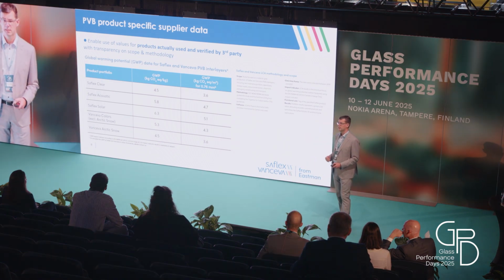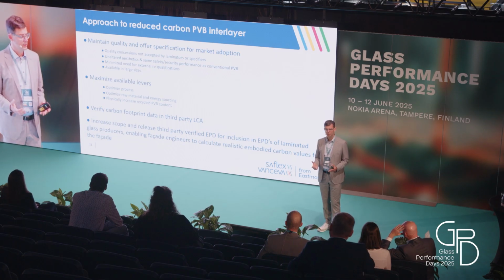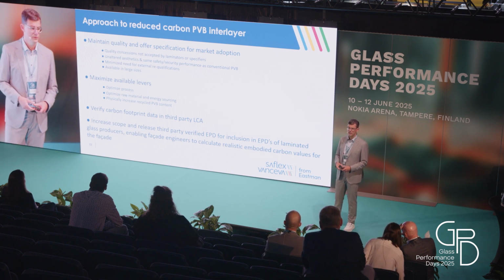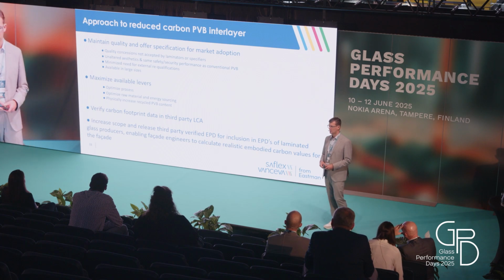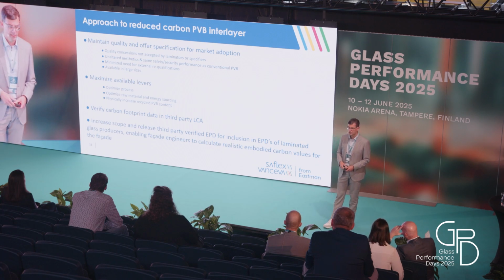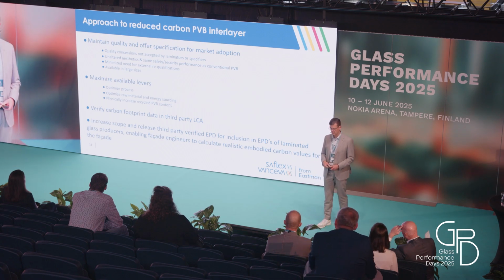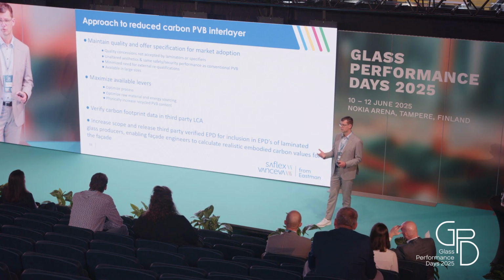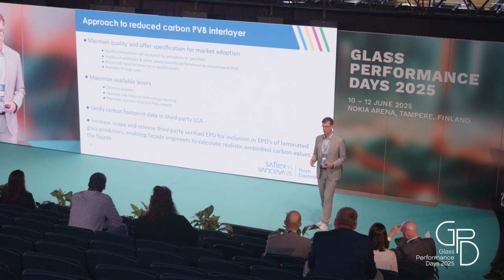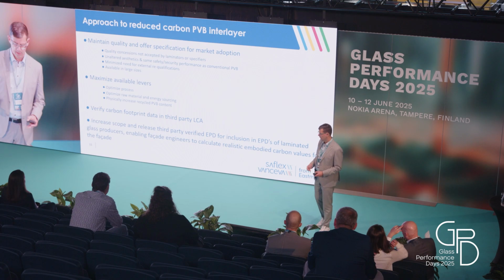So now we have that baseline, and now we can look at improving the values. And what we found in talking to our customers, in talking to the market, is that compromises on quality or performance are basically not accepted today. So for speed of adoption, we had to stick to the current specifications of interlayer materials, and that goes both for the aesthetics and for the safety and security performance. Of course, that alleviates a lot of the pressure from external requalifications, but it's also a constraint in what we can do. We looked at what we can do, and here we see our levers.